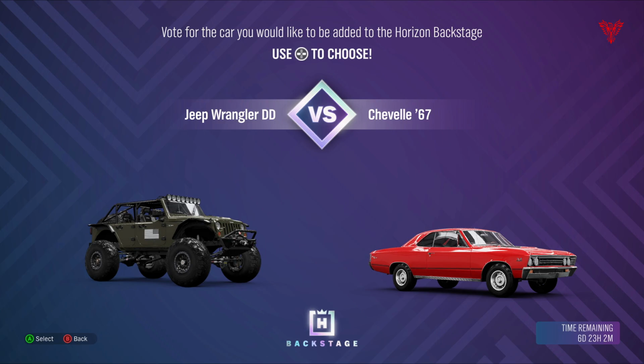However, that's the dilemma. Do you go for the collectible car, the rare car, the one which you probably won't make a lot of money on unless you're a legendary creator, which at that point you can make a lot of money on anything? Or do you go for the practical Jeep? That's the question. Let me know. Cast your vote. Leave me a comment. I'm interested to know this stuff.